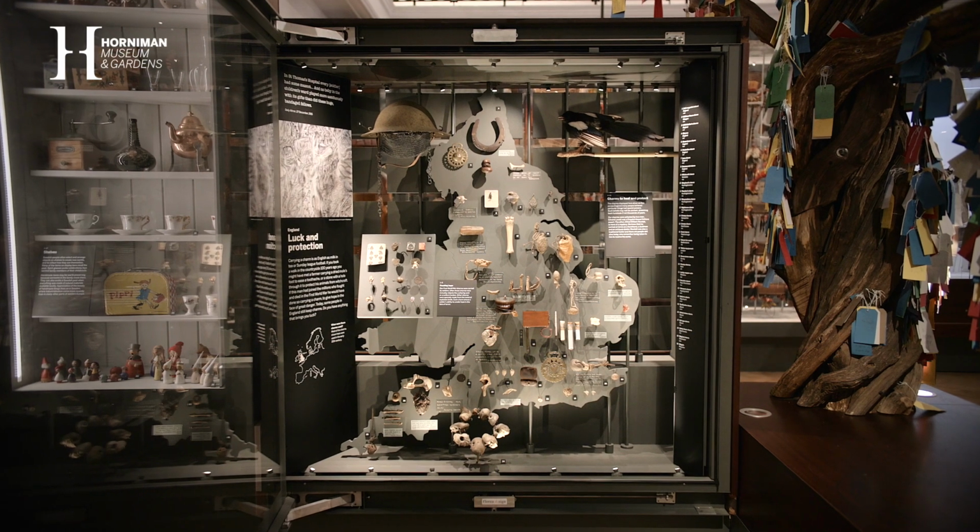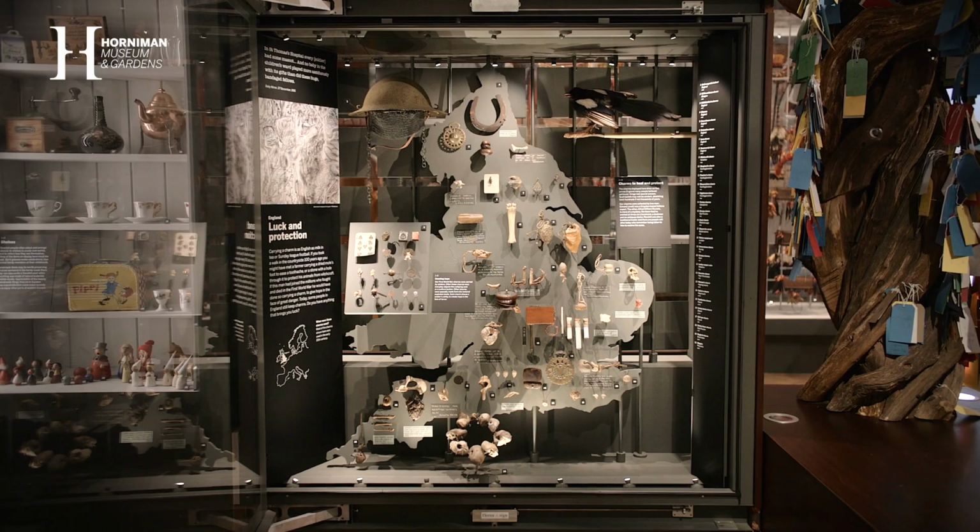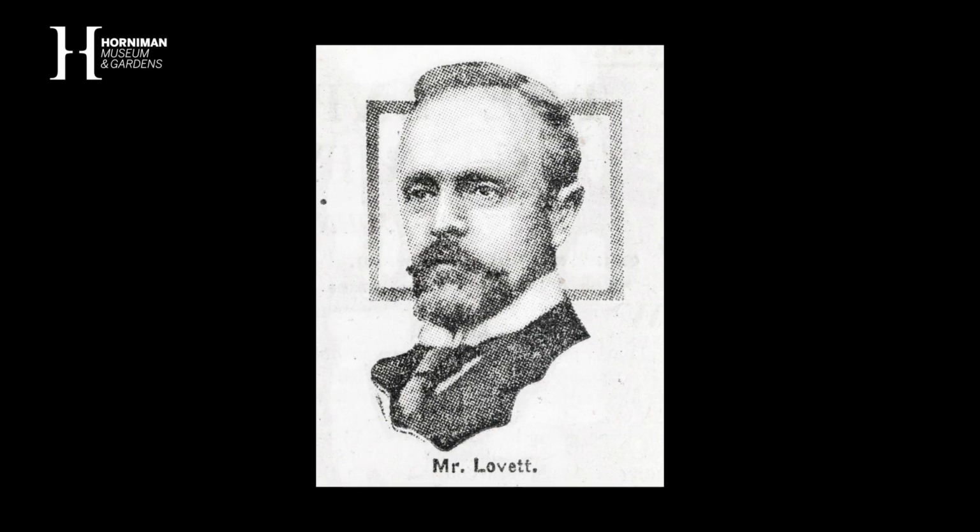I curated the display of charms in the case behind me. They were used between about 150 and 80 years ago, and they were used in England. They were collected by two men. One was called Edward Lovett. He was actually from near this museum, from Croydon. He was what you might call a gentleman collector.